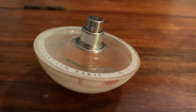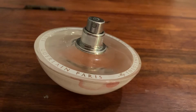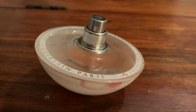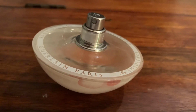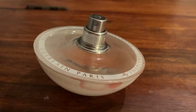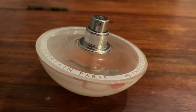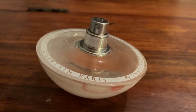Now, in My Insolence, there is no such violet note, but there is almond blossom to be precise, and I love the smell of almond in fragrances. And in here is a really lovely, clean, not too sweet almond note. It doesn't smell like marzipan, it smells more clean and less sweet. It's kind of musky. The notes in here, you have raspberry, and you definitely do notice that in the opening.